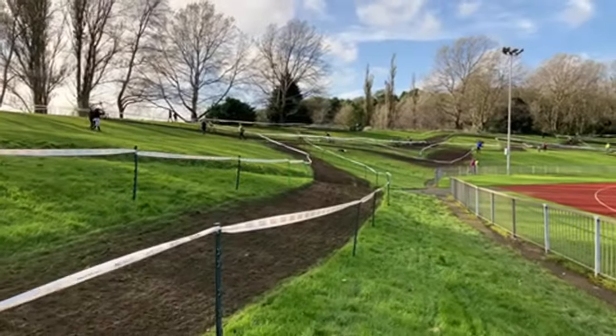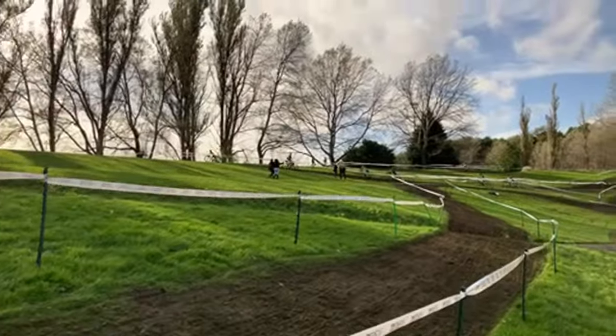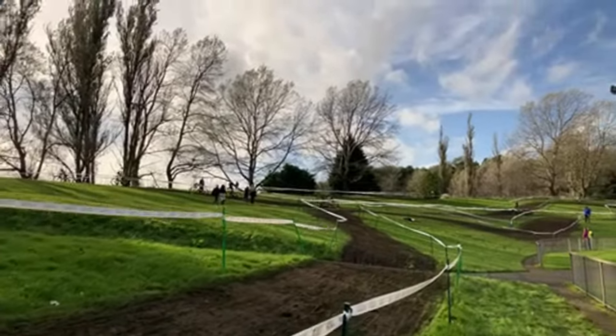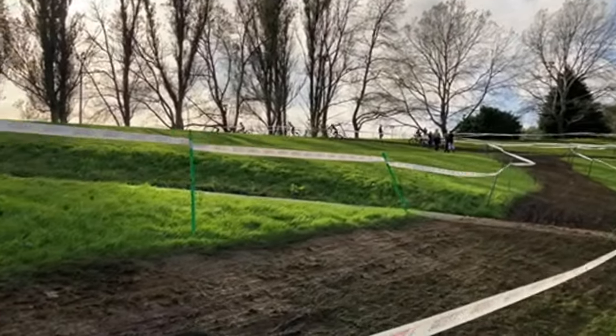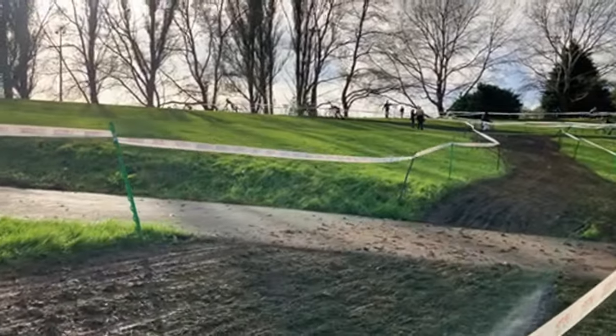So there we go, we've got our group of Northeast riders, I have to say. We've got Lewis Anderson there, and just behind him is Matthew Mather, and then just behind Matthew Mather is Rowan Cairns.